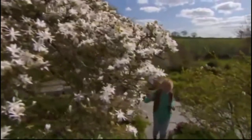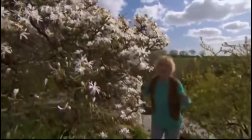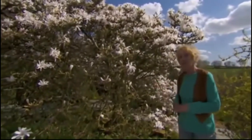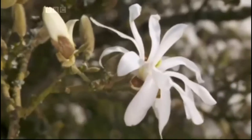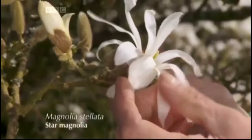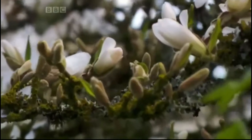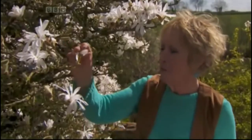Well, this is my Magnolia stellata. I've always wanted one, and I planted it more than 30 years ago, soon after we came here. It's called stellata because the flowers are star-like and they fling their petals back. I love it when it's in bud too and you anticipate all that beauty to come.